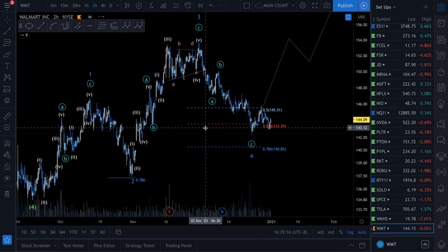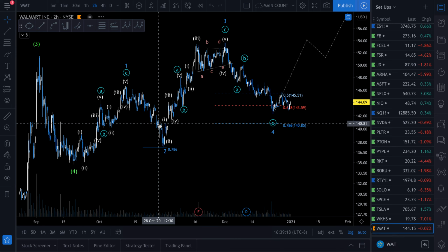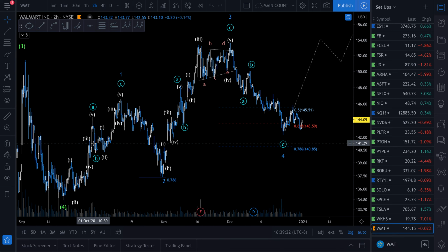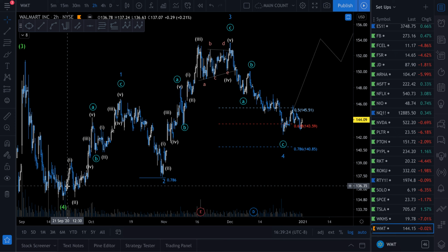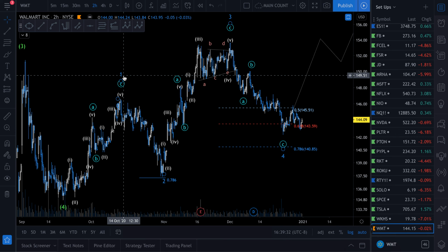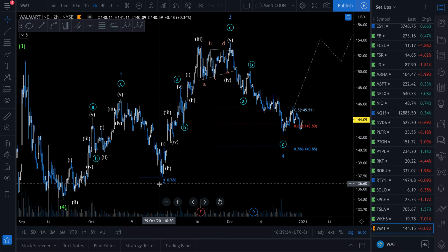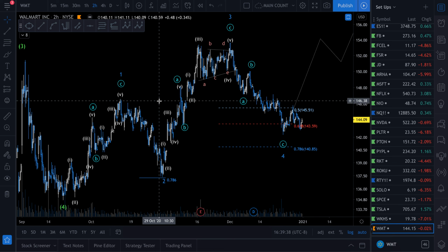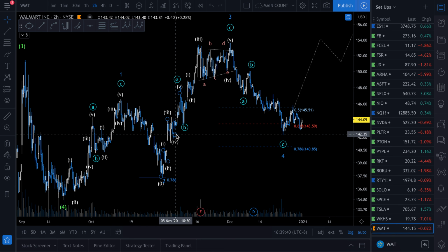And then lastly, Walmart. So I have basically a diagonal here, like a wave 5 diagonal. So if you remember, diagonals form, they're 5 3-wave moves, if that makes sense. So 1, 2, 3 for 1, 3-wave move for 2, 3-wave move for 3, etc. So that's what the ABC are for.